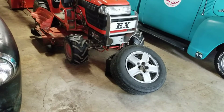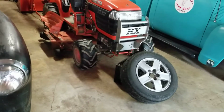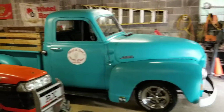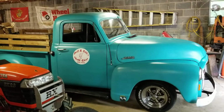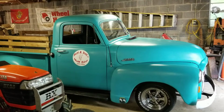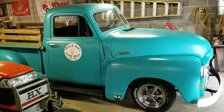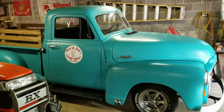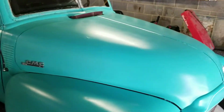See over there, the bolt pattern's not correct, so I'll trade it off somewhere. And here's the GMC. That's my new acquisition back in November of 2017. It wasn't running, and it had been stored in the dry for who knows how long. It was collecting junk. And I traded a running 1972 Karmann Ghia for it.